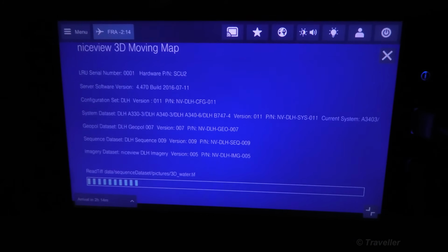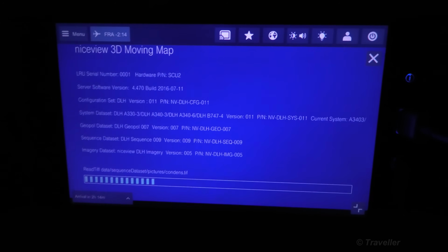The system is still down, but there's about 2 hours and 14 minutes left of this flight. Looks like the sun is slowly coming up on the horizon. Pity the map system's not working. Would be really nice to know where we are at the moment. Maro's still watching her movie over here. You can see her.